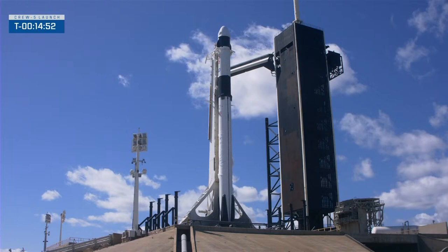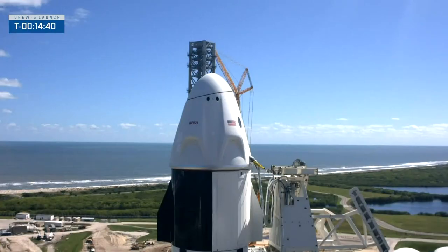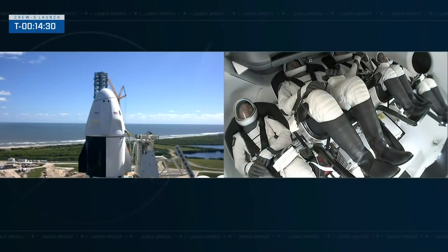That's what helps create gimbal for those engines, and gimbaling is actually how Falcon 9 steers itself. So those are coming up along with throttle valve checkouts on the engines. The Dragon mission director and team are currently reporting no issues, so really good on that front. Communication checkouts are complete. The crew access arm is retracted, as we can see there, and the crew is strapped in and ready to go, as you can see there on the right-hand side of your screen.